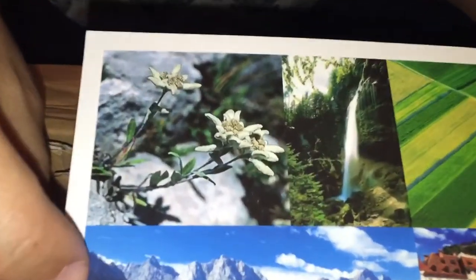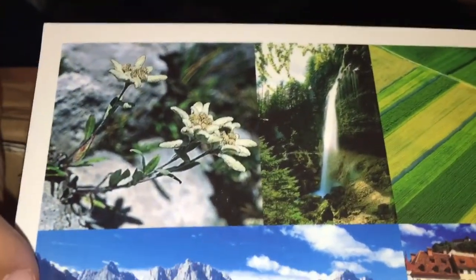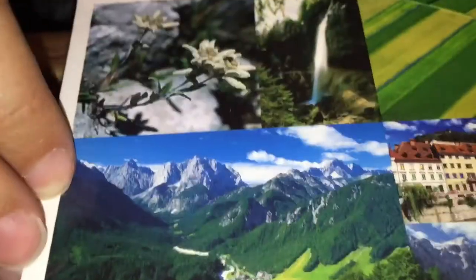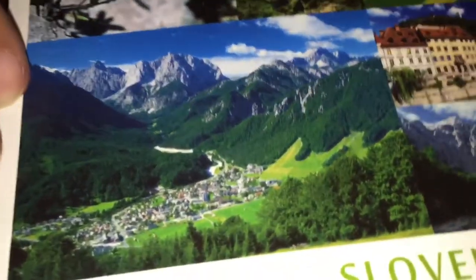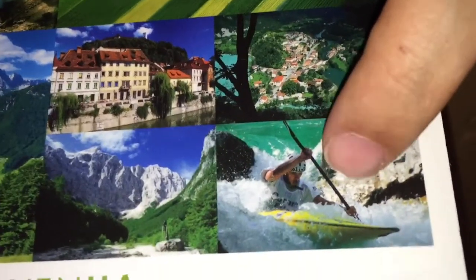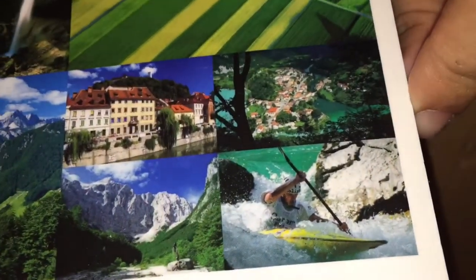And this one is Slovenia. Oh, look at that pretty flower. That is really pretty. The waterfall. The flower doesn't even look real. Cool mountains, huh? For the Alps. I guess those are all the Alps. I like the rafting. That's cool. Have you ever done this, Zoky? I would love to do that.